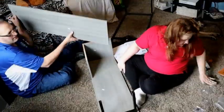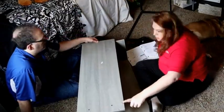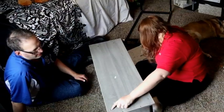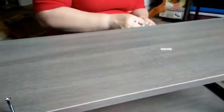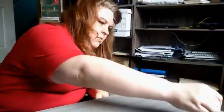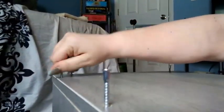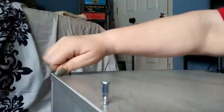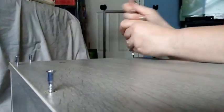Once again, gotta match up the parts with the pictures. Up, down, left, right, which holes go where. This is the most frustrating part of it all. Let's see. 1, 2, 3, 4, 5, 6, 7, and 8. Yep, there we go. Alright, so far everything is matching up. Surprisingly. I guess I don't get to blame Mark for this one. Well, maybe I can blame him for something.